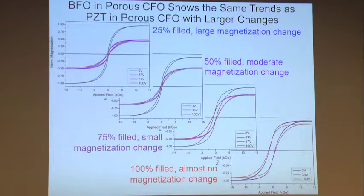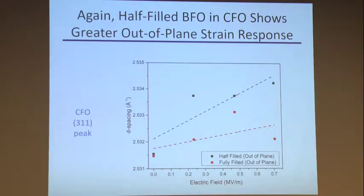And now what we see is the same trend, but much more dramatic. With 100% filling, there's very little change in the magnetization. But as we go to 25% filled, we see over a 50% change in magnetization as we bias the system with an electric field. And so adding residual porosity with a better ferroelectric does even more good because that mechanical flexibility really allows the system to distort and respond to the piezoelectric-induced strain.